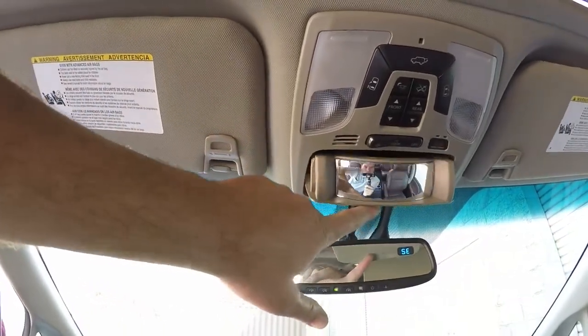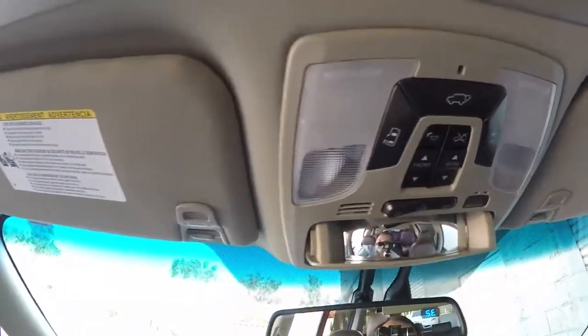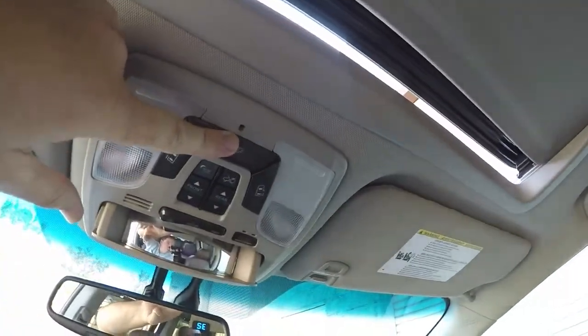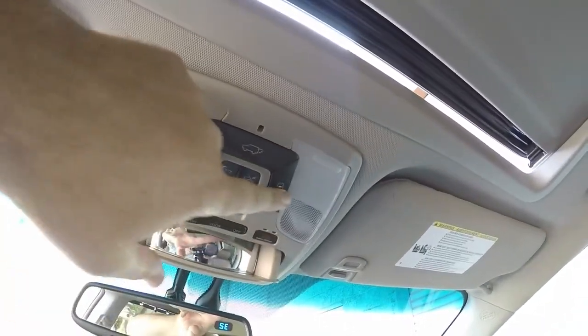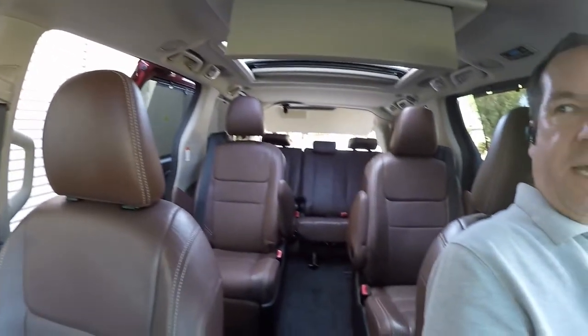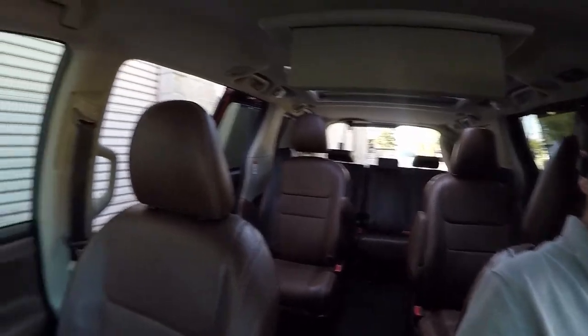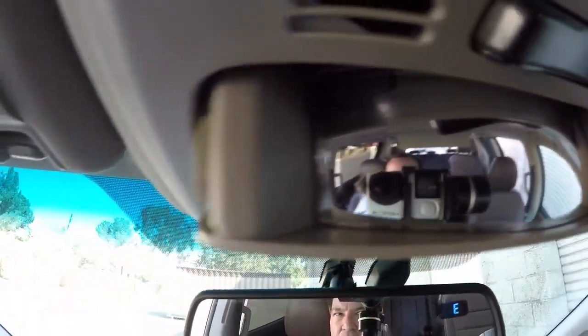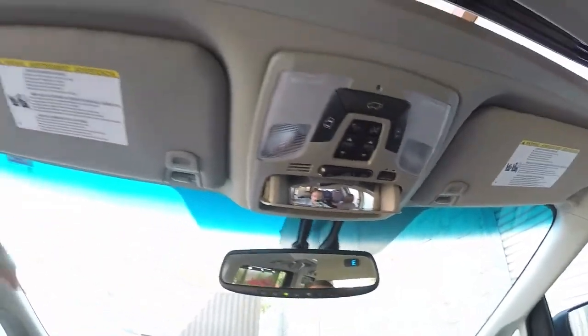We've got our conversation mirror here. We've got our power door controls to open or close the power door. So open or close the power rear hatch and open or close the right rear door. So I operate that and then the doors are closing or opening at the press of a button. Up here we've got a conversation mirror, so you can keep your eye on everybody in the back.